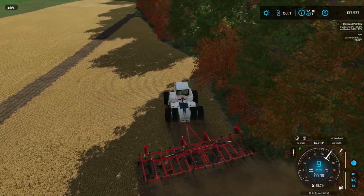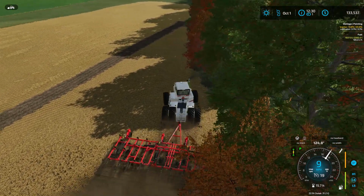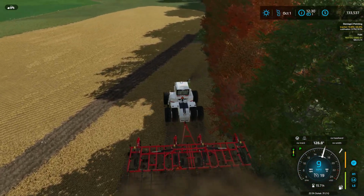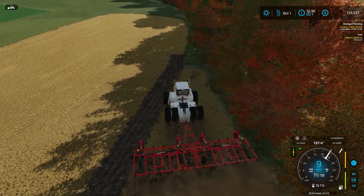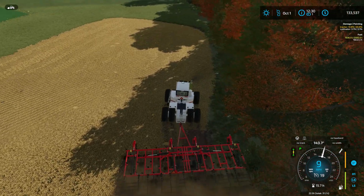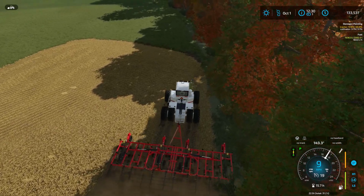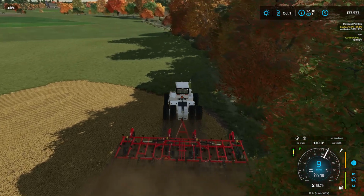Now, I said I wanted to expand the field some more because there's some more ground out there. Yeah, we will. And we can do it with this because technically that out there is a field. It's a grass field. So technically this will turn up whatever's out there. Some of the field will be in different states than the other, because this right here was planted with a crop and then harvested, and this out here is a grass field, but it'll all be good to go.